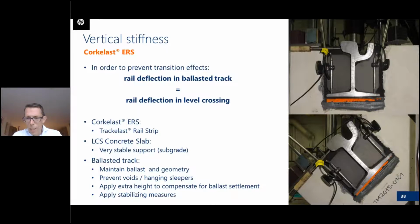What is important in level crossings is, of course, that the neighboring ballasted track is well maintained. Ballast has to be in good shape and also in the right position to control track geometry. Preventing voids under the sleepers, the so-called hanging sleepers, is crucial to prevent further damage and degradation, not only of the ballast part, but also of the level crossing itself.